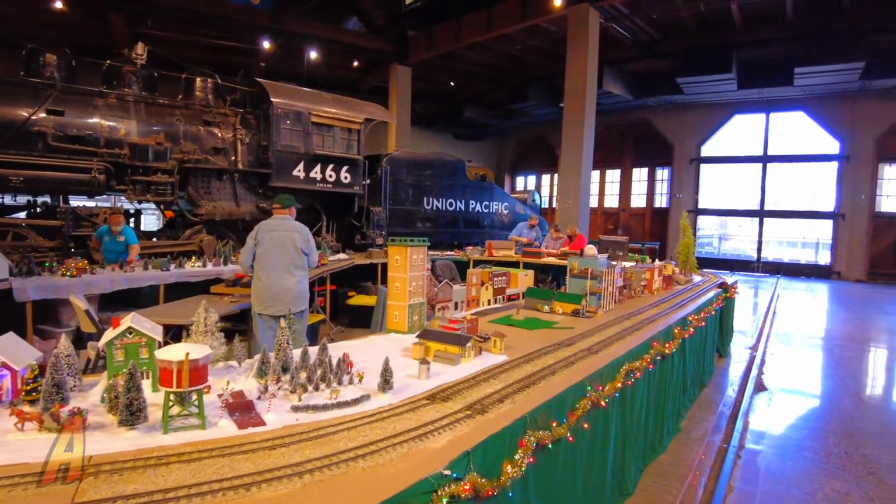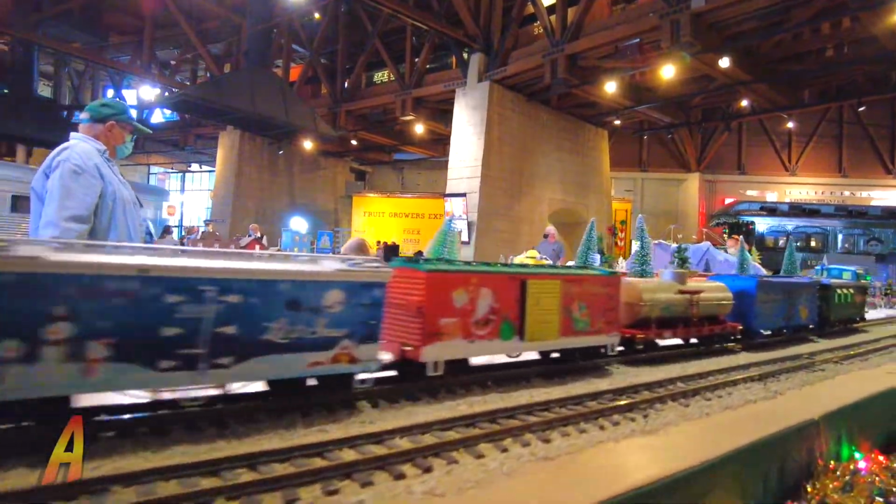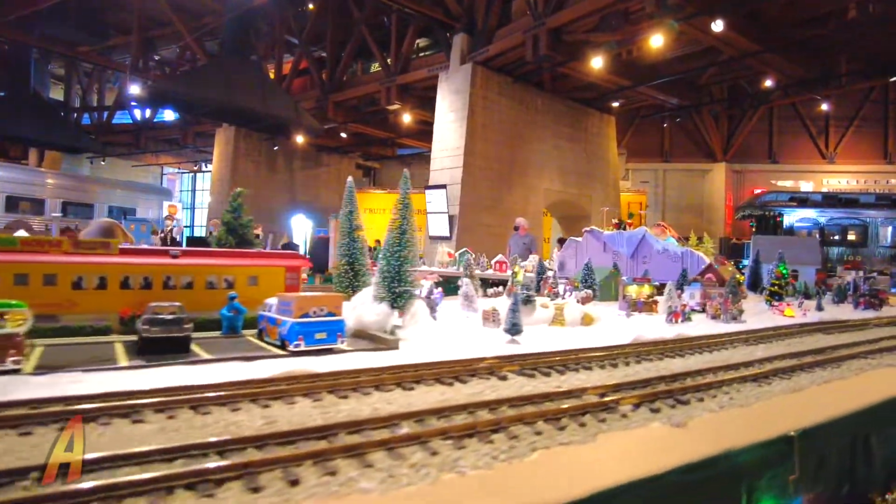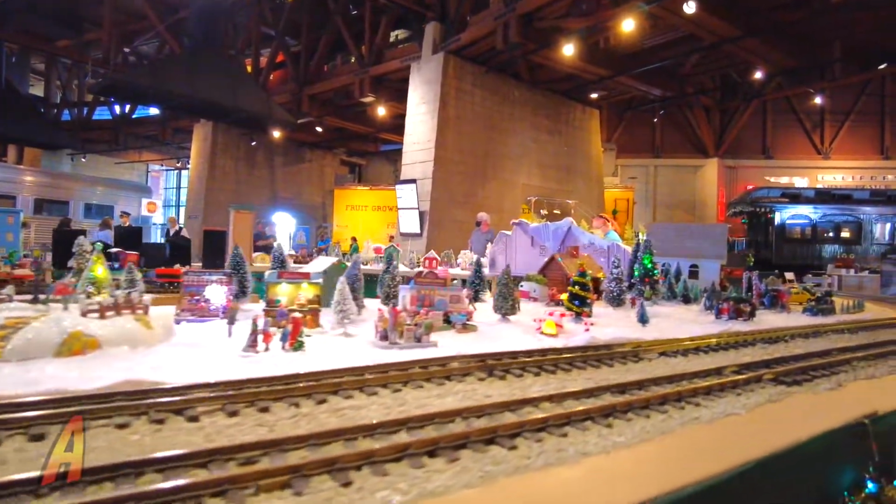Let's start our tour of these trains by looking at this G-scale layout. It was put together by the Sacramento Valley Garden Railway Society and has a great Christmas theme.